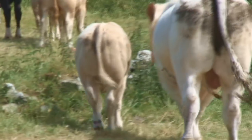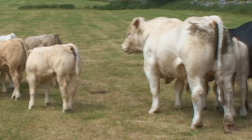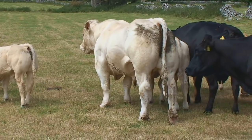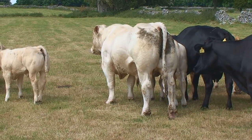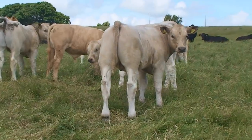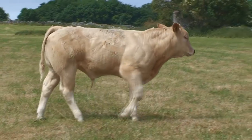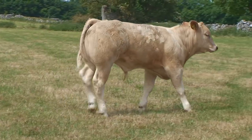Cattle with high growth rates make more efficient use of feed. Therefore, feed cost per kilogram of live weight gain are reduced, as is time to slaughter. It is essential that a modern beef system produces calves which grow quick when they're young, when the feed conversion ratio is at its most efficient.